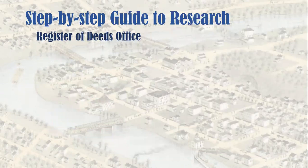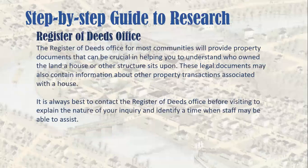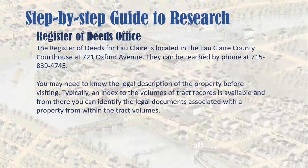Another place to go for information is the Register of Deeds office. Most communities have one. These Register of Deeds offices are going to be one of the best ways to determine who owned the house. Remember that the person living in a house is not always the same as the person who owns that house. And that's another piece of information that helps to build that story. So the legal documents at a Register of Deeds office, really just understanding the transfer of that property's deed over time, can help you get to that information.